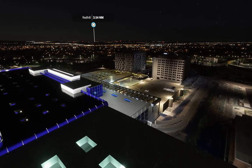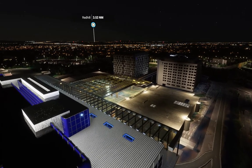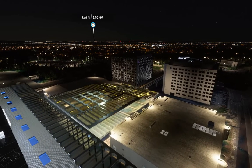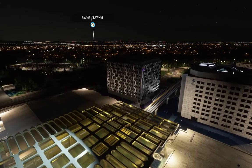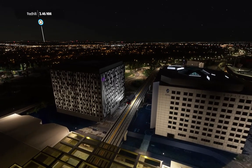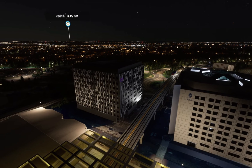This is the north terminal. There's a tram that takes you from the south terminal to the north terminal. It's a lot of fun, I like it. There it goes. That leaves every 3 to 5 minutes, I believe.